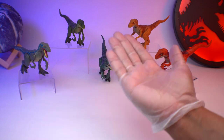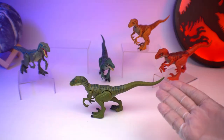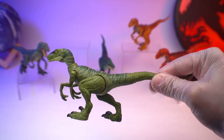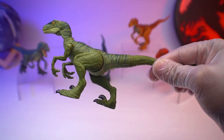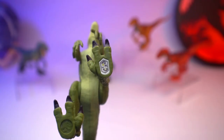Mold number 7 has a total of 5 variants. V2, Charlie V2. This figure is from the Jurassic World Primal Attack Savage Strike figure pack, identified by the 4-screen body and the dark green striping on the back.